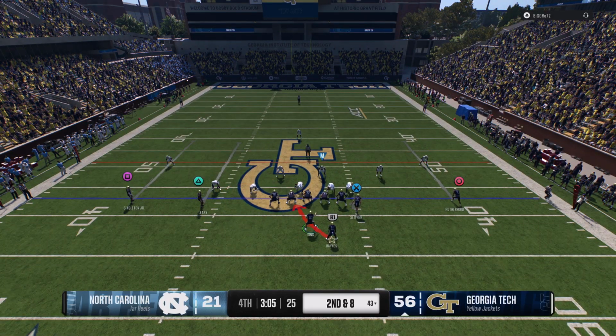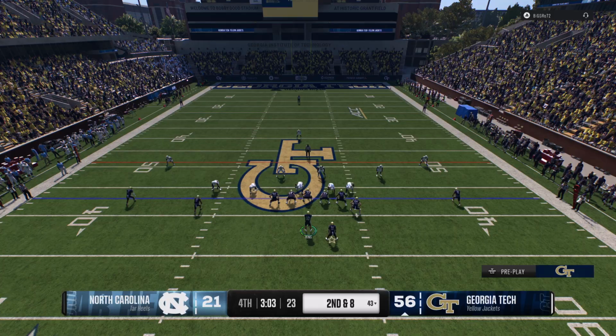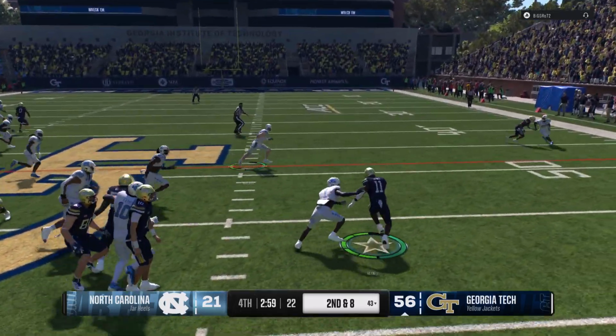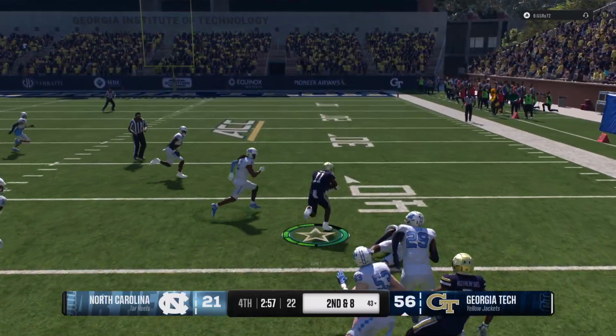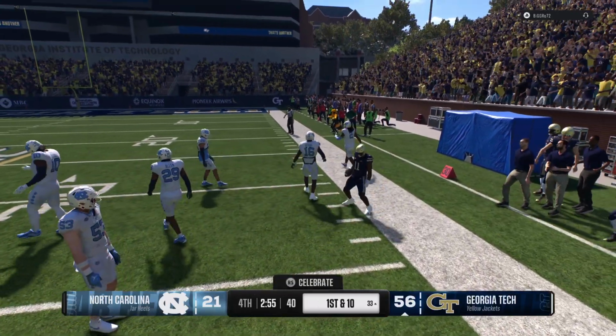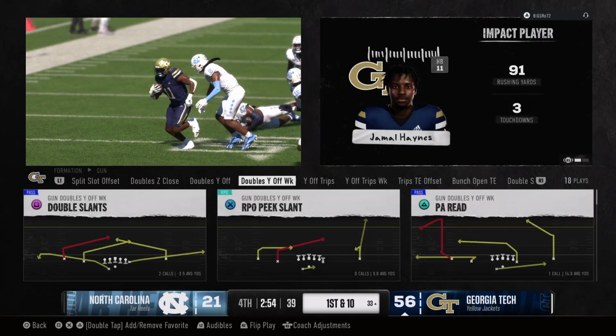Valley Stunner. 42 Spider. Leaves it with the back. Fighting off the defender. Still on his feet at the 45. They're ripping off chunks of yardage. They get it to the 33.